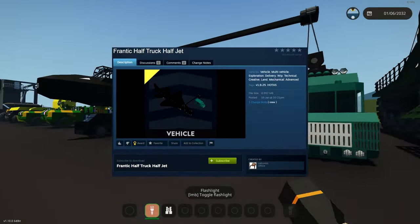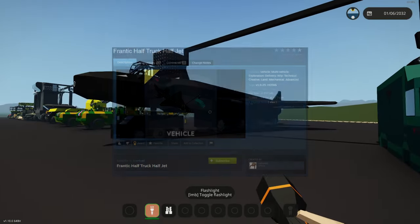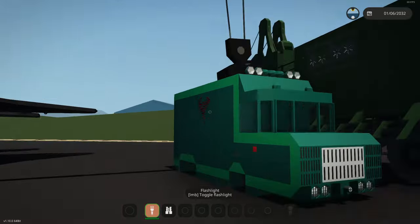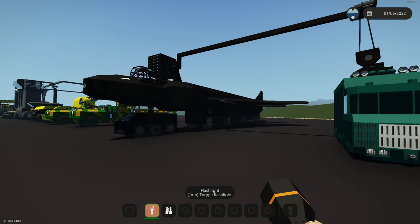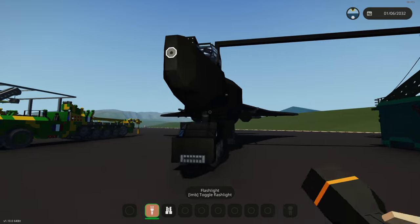That's cool. Okay, the next thing is a plane with tracks, and I mean, the half-track thing is the fact that it's a jet, and it's got tracks. And also, it's got this thing. I don't really understand what's going on. There's the old logo. I'm not gonna lie, it's just a bit weird, but I don't know. Kind of cool, I suppose.